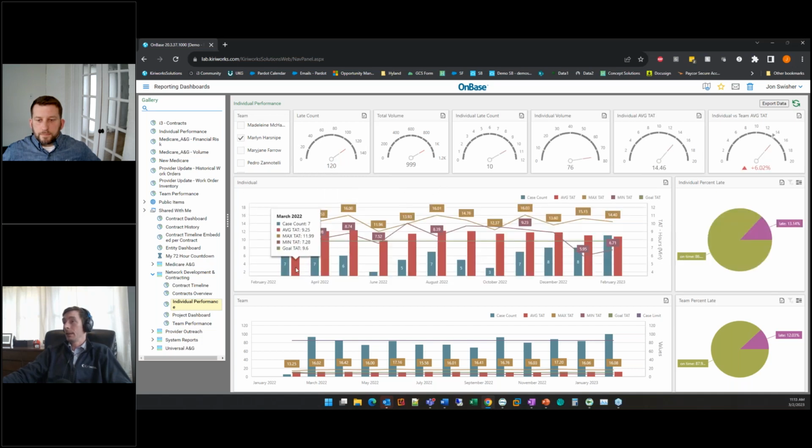We can see really here month over month what their incoming case count was, what their average turnaround time on each one of these, and we're calling them cases or contracts, what their max turnaround time, what their minimum turnaround time was, what their goal was, and you can see that with that green line here, right? So that's our goal, and our average is actually hovering over what our goal is. So Maryland, maybe not performing as good as we would like, and we can see compared to the team, she's taken a little over 6% more time than the team as a whole.